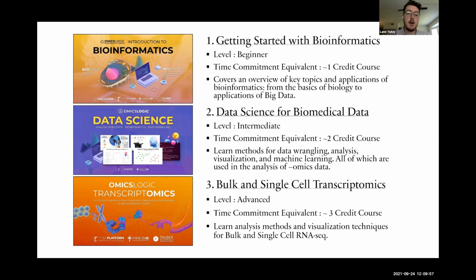Now, our intermediate training module that's being offered this semester is data science for biomedical data. This is more equivalent to a 2 credit hour course and is closer to maybe a 200 or 300 level in the academic world. The purpose of this training module is to teach you methods for how to wrangle data, analyze, and visualize all of your data, as well as a little bit about how machine learning is applied to bioinformatic data. So all of these concepts that you'll be discussing and practicing are actually used in the analysis of omics in the real world. So it's to kind of give you some of the tools you would need to understand and even perform some of the data analysis that's used in omics studies.